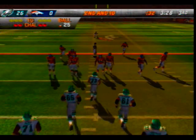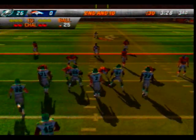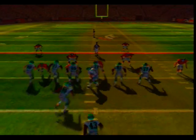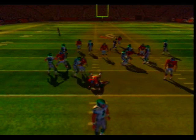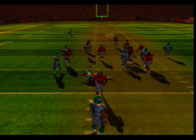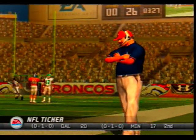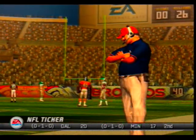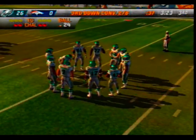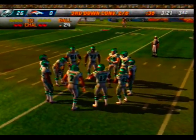Second and 10. Ball on the 25-yard line. Over to the right. The Broncos come out in a 4-3. Handed off to the back. He's brought down behind the line for a short loss. They wanted to pound it through the middle, but they got pounded for a loss. I'll tell you, that was a perfect time for these guys to call a blitz. They got in there, filled the gap, and brought down the back for a loss.